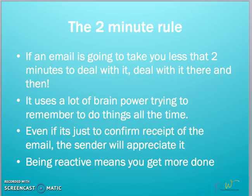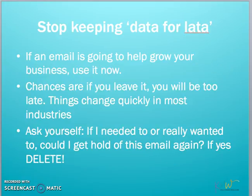And even if it is just to confirm back to somebody that you have received their email, the sender will be really appreciative of that. So you just let them know you've got it, and you know what you're doing. And being reactive just means that you get so much more done. It really does. Just deal with it, get it done, get it out of your inbox, and deal. If you're not going to do anything with it, just delete it. That's the other thing. Okay, so stop keeping data for later.